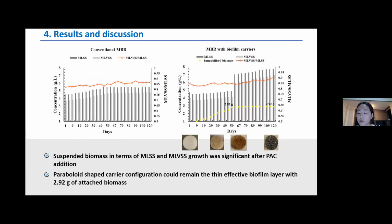For the growth of suspended biomass in terms of MLSS and MLVSS, both reactors showed gradual increase, but the growth was significant after PAC addition. In terms of the attached biomass, 2.82 grams could make the carrier saturated with biomass and then rotate the whole reactor. This attached biomass had a very slight increase after the PAC addition, but remained nearly the same during the second phase due to their effective paraboloid shape, which could remove the excess biomass deposition by shear forces.